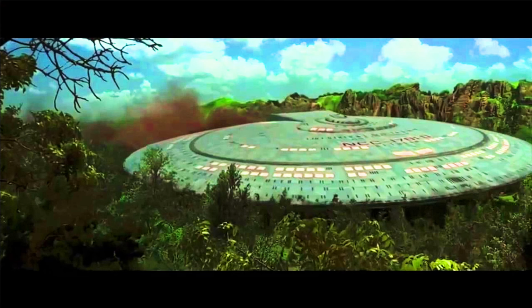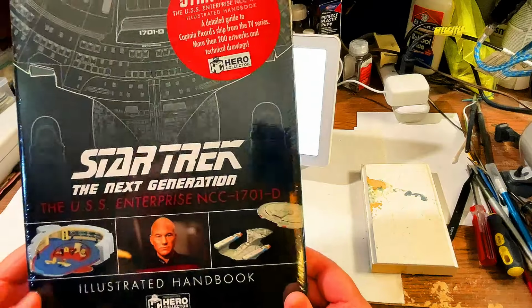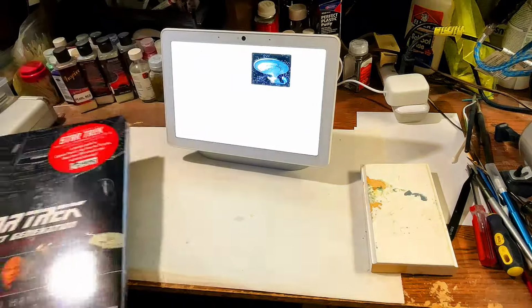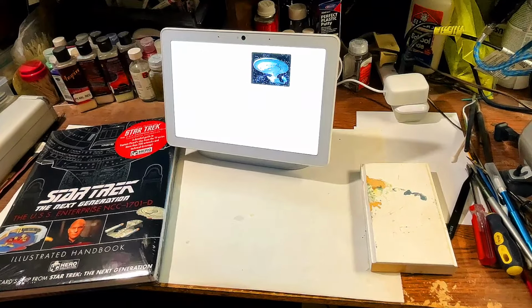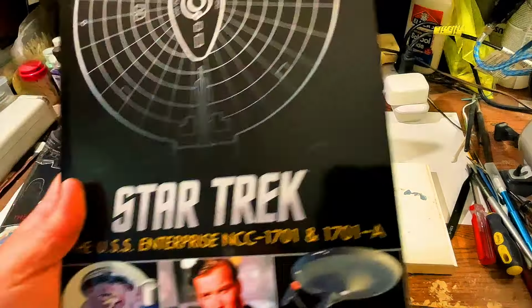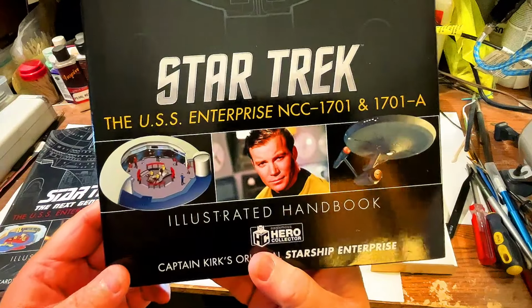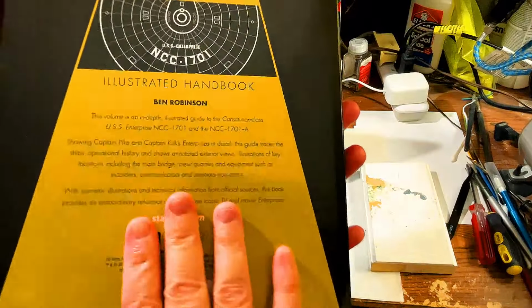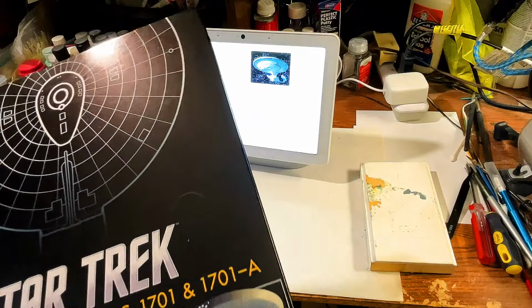Let's see, can I get just a picture of that? Nope. Well, anyway, that's from StarTrek.com, the information on the Enterprise D, and this is from Hero Collector. Incidentally, let me show you this. It's over here. I had shown you guys this one, also from Hero Collector, along with the handbook. Actually, I might as well just show that to you too.